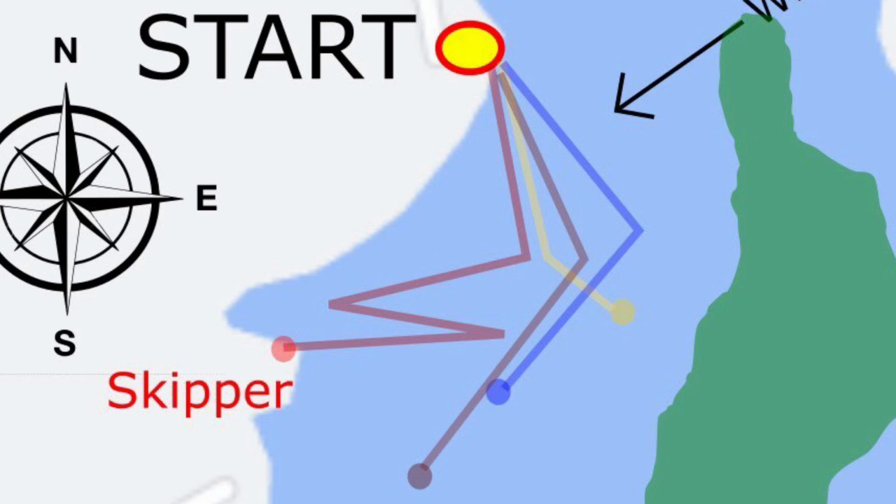And now as we take a look at the course map, we can see where Skipper is grounded. Just on the edge of Picnic Table Bay.